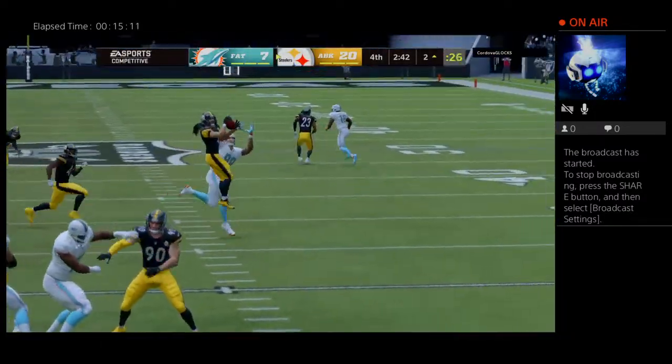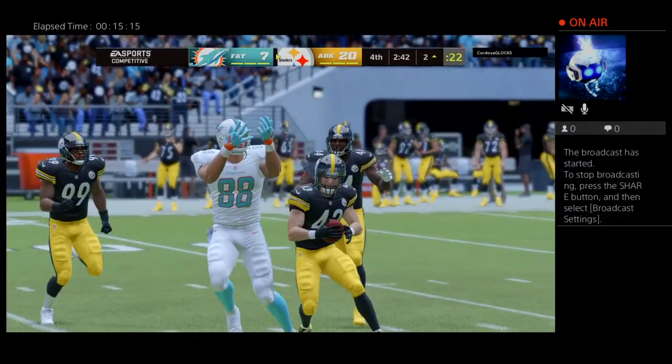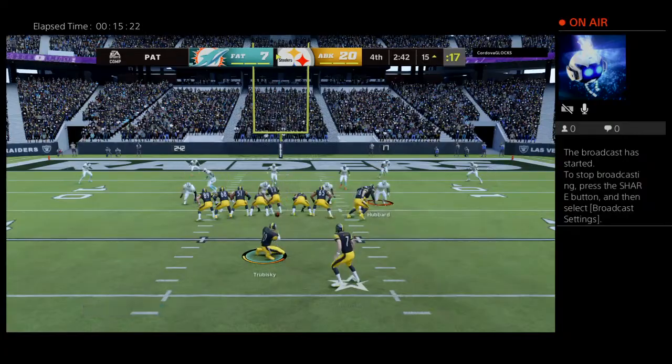That's the story of the game. They've been suffocating all game long on defense. They were suffocating there again in a big way. And they've done it not just by out-athleting them, which is often the case, but by being able to adjust.